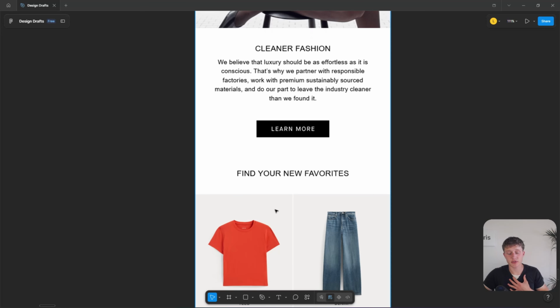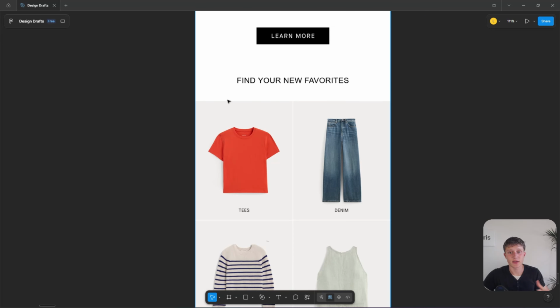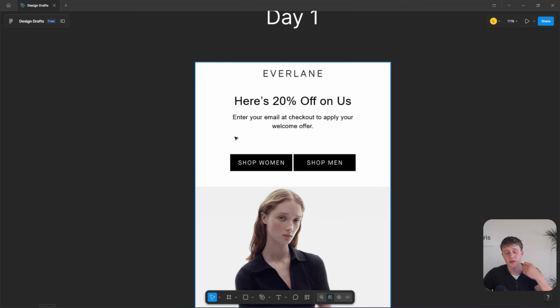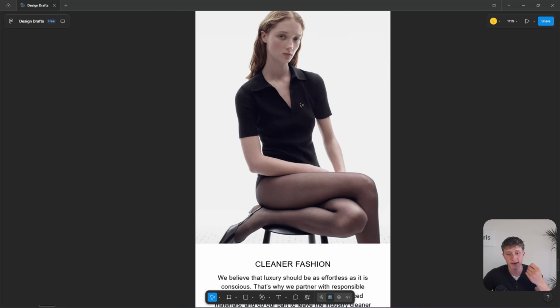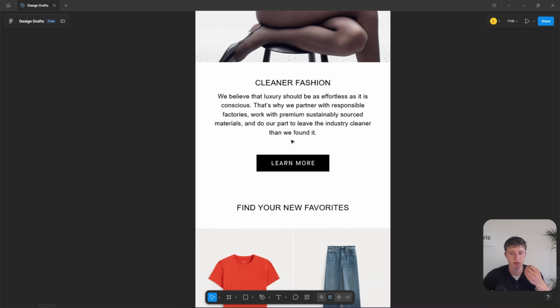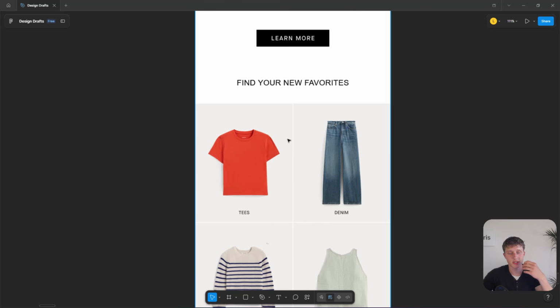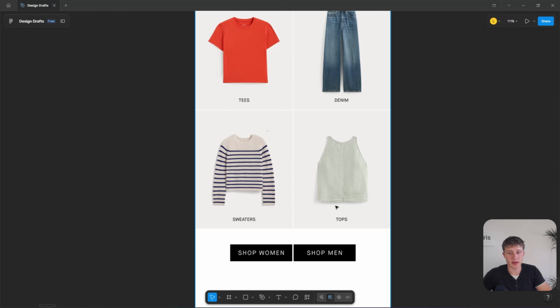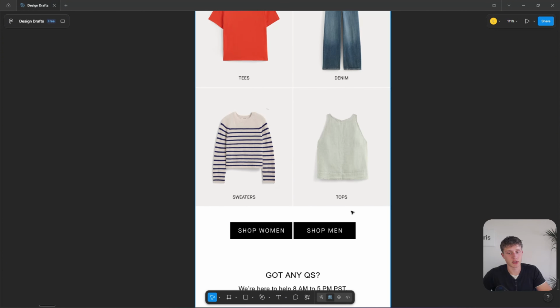Next, which I personally also really like, is again, find your new favorite. So it's again a section where you can shop products, which is really nice because up here, this is an option to shop from the brand. Right here, you offer them some value, you offer them some education. And then down here again, which is kind of a zigzag pattern, you could say, they offer some products to shop again.